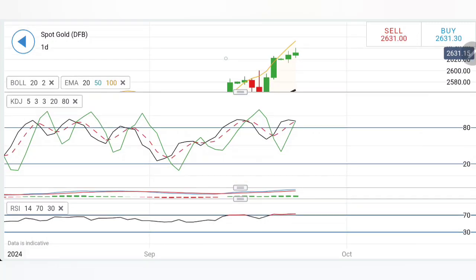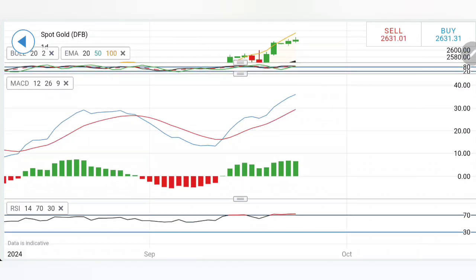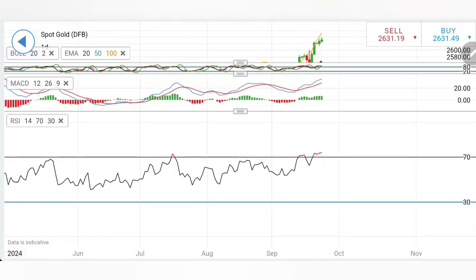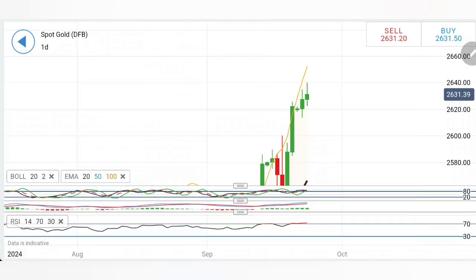But see, the stochastic here is overbought, and the MACD here is trading with divergence, so it can try to converge a bit. A convergence means a couple of red candles. RSI is staying overbought as well, which calls for it to cool down a bit. So looking at this, yes, a selling entry at 2630 can be taken, but with a caution note till 2624.